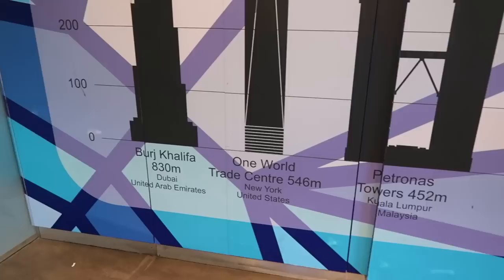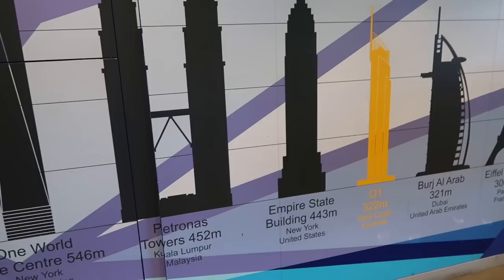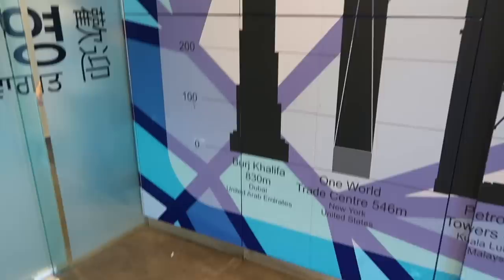In a ranking in the world, it is 322 meters tall. For reference, the One World Trade Center in New York is 546, so it doesn't really compare. It's about the same height as the Eiffel Tower, a tiny bit taller. The Empire State is 100 meters taller than this, so there's a reference. Yeah, the Burj Khalifa throws everybody else out the window.